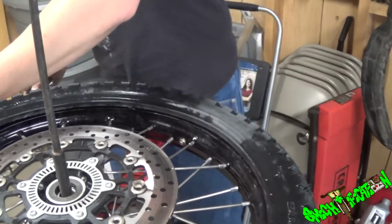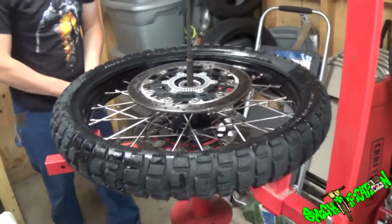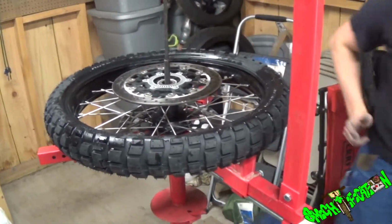So now we're gonna feed the tire back on, and we'll be able to show you that, because putting tires on is so much easier than putting tires off.